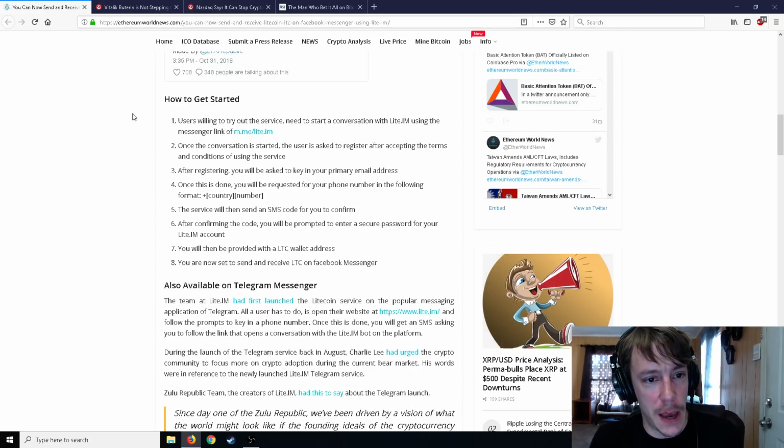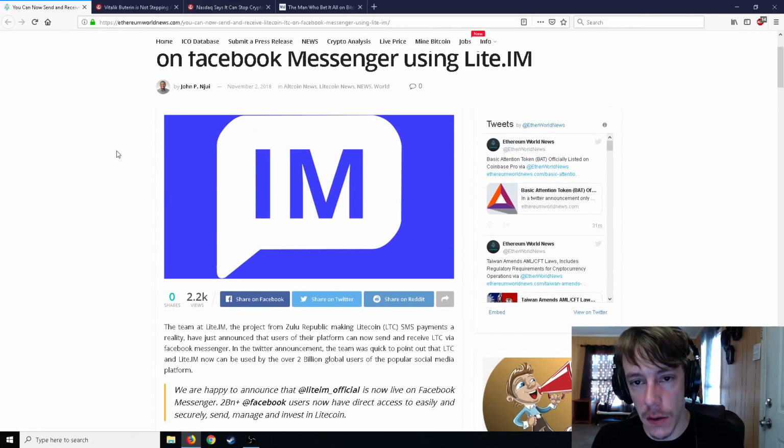So I agree with that, but pretty cool little idea to send on Facebook Messenger, because I know you can already send money to people with Facebook Messenger. So why not Litecoin as well?